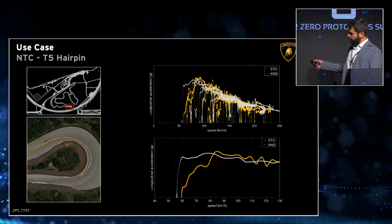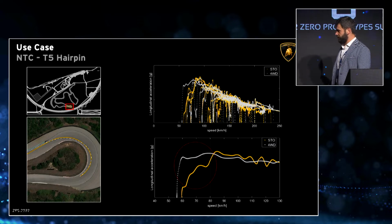In the plot below, I have plotted just the points relative to the hairpin, to the turn 5, and it's very clear that at low speeds the STO has much lower performance than a four-wheel drive reference in this condition.